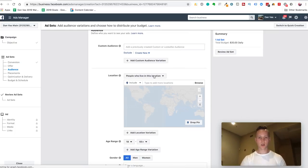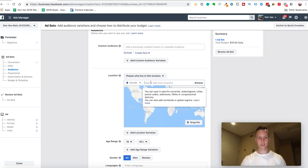And then right here, we're going to want to click on people who live in this location as opposed to people who just are in that location, because you don't want to target people that are traveling. Obviously, you can't ship to them if they live in, like, Zimbabwe or Somalia, not an e-packet country. No offense if you're from there at all. I'm sure those countries are amazing. I'd love to visit one day.